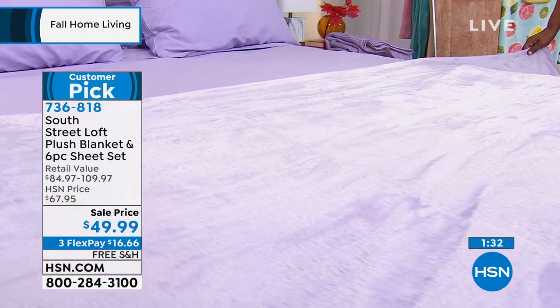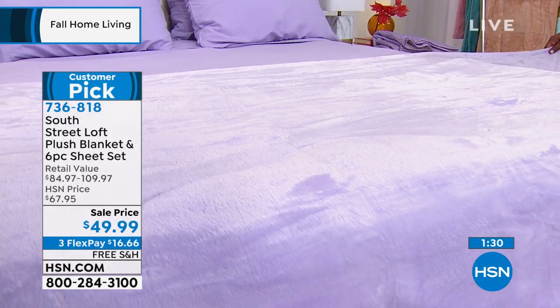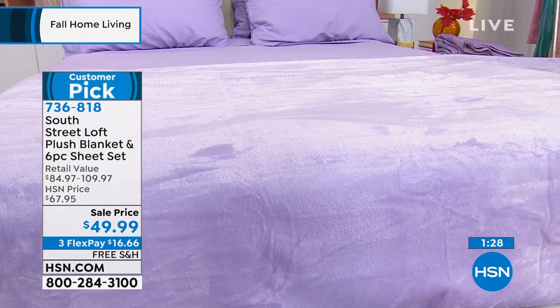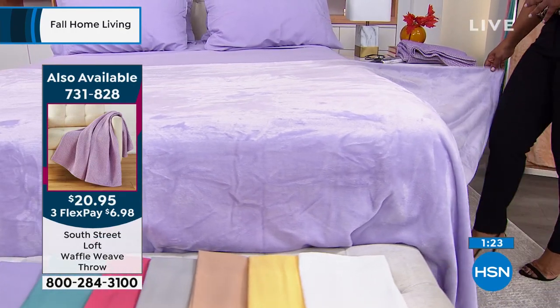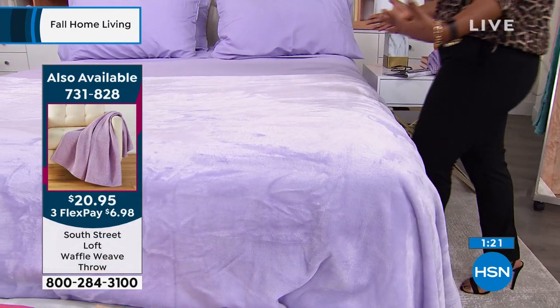A wonderful way for you to be able to update a bedroom, or think about the pull-out sofa beds that you may have at home, or the air mattresses that you may use. You can still make those spaces look really beautiful with this.